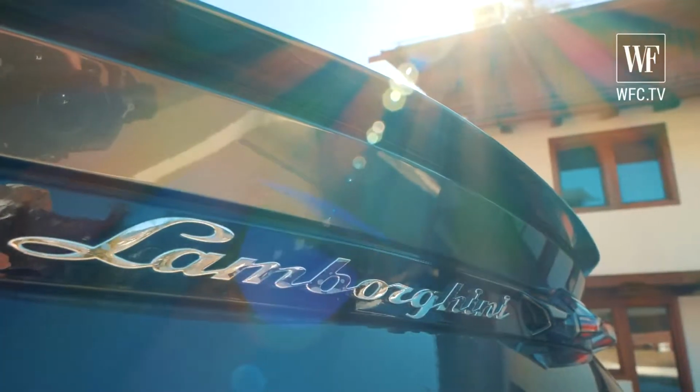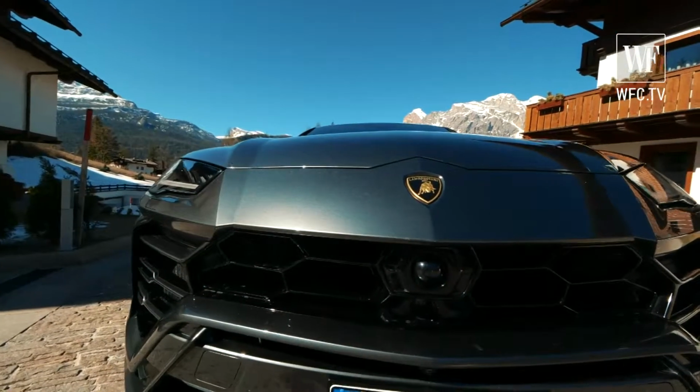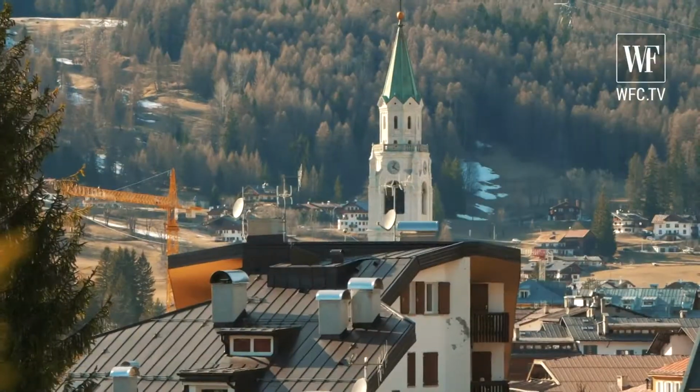And to provide us this Lamborghini Urus, one of the best top cars in the world, to drive our models around these beautiful roads and turns.